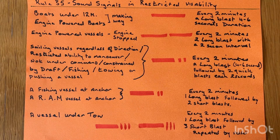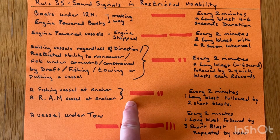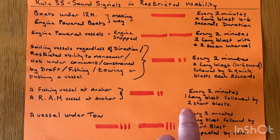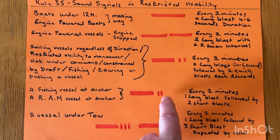A vessel engaged in fishing when at anchor, or a vessel restricted in her ability to manoeuvre when carrying out her work at anchor, shall, instead of the signals prescribed in paragraph G of this rule, sound the signal prescribed in paragraph C of this rule. So, again, a long blast followed by 2 short blasts.